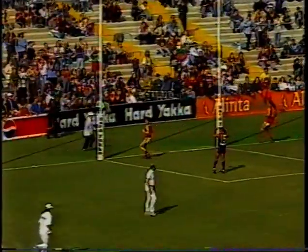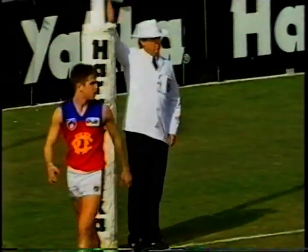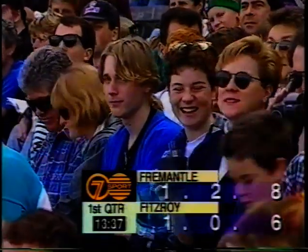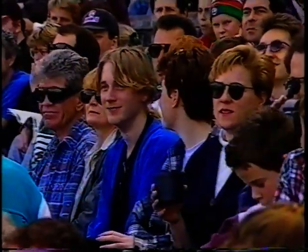Into the goal square goes Delaney, and Delaney, I think, has missed. In fact, hit the post. So really what should have been a certain goal was a disappointing finish there from the Fremantle players, and in particular, young Delaney. Yeah, should have made more of that.